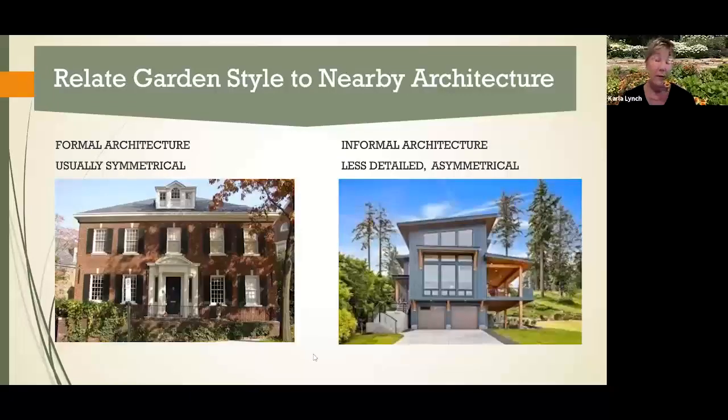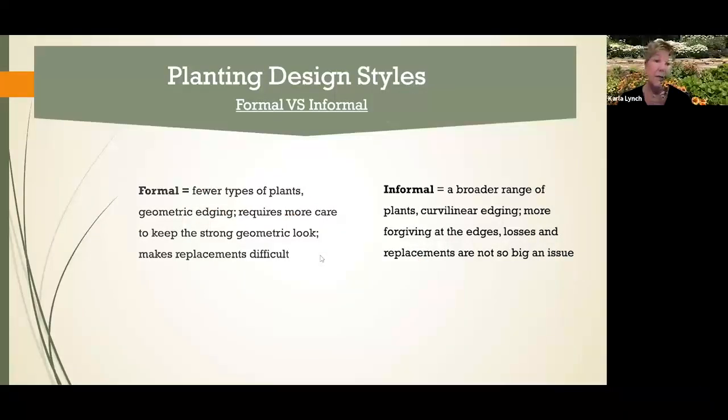Another thing we want to think about is how a garden style can relate to nearby architecture. Typically, we divide our thoughts into formal architecture, which is symmetrical, and informal architecture, which is more asymmetrical, and these can also help guide the design style. In a formal plan, you'll have fewer plants, more repetition, and you might follow geometric outlines. In an informal design, typically there are curvilinear bed edges, a wider variety of plants, and replacements are a little easier because there's not a really strong pattern.